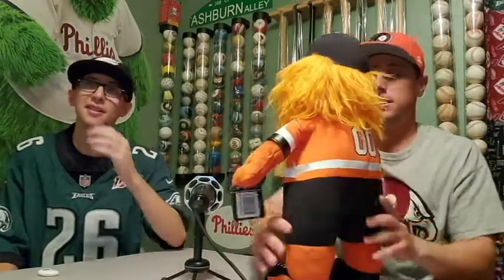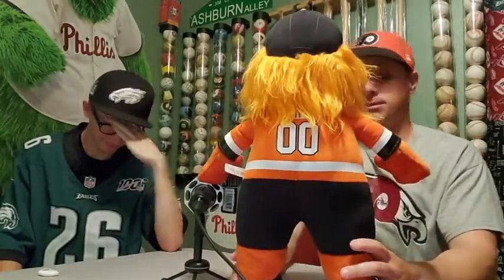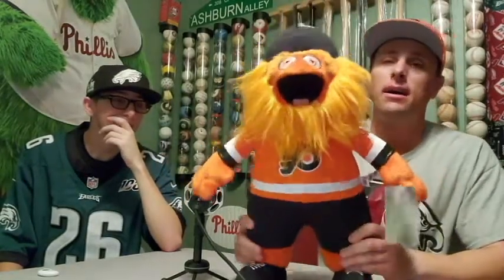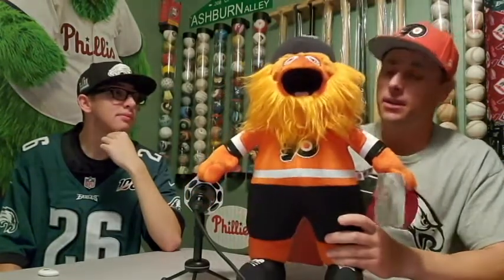Well, hey, if Gritty wants to talk into the mic, Gritty can talk into the mic. But this is incredibly well done. Probably about 1.5 feet tall. One of my favorite pieces that we have. Came to us last Christmas. What an amazing gift. Gritty, 20-inch. I'd love to see him make a Fanatic.